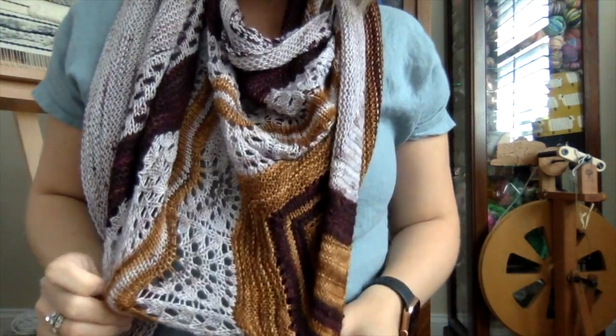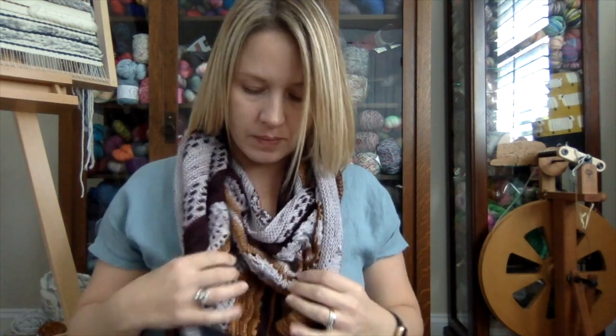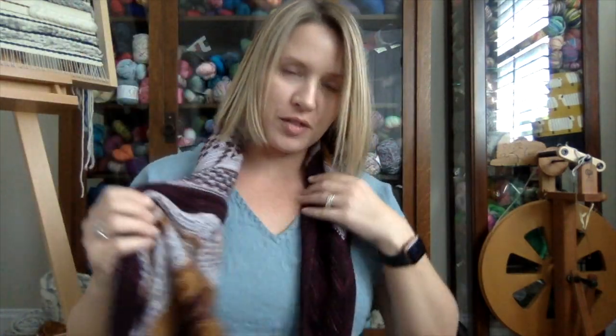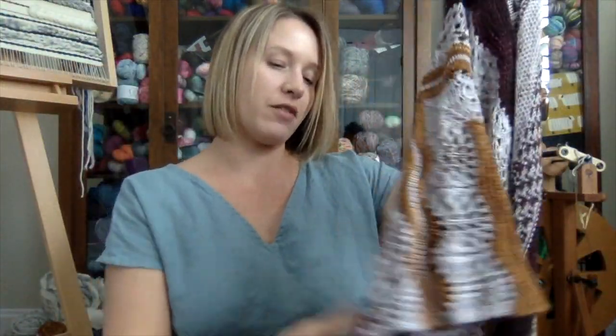And my mom made her a sweater in this color, it's actually a Brooklyn Tweed sweater. She made it in Hayloft, I think it is, but I think that this will look really beautiful with it, and it's totally her style. So that's going to be a Christmas gift, but I'm super excited to have it finished.